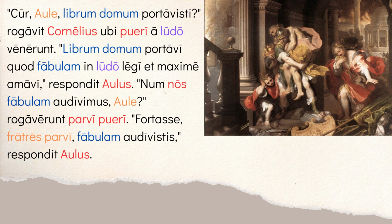Then you have rogavit. Again, this is perfect tense. You can tell because there's a V in the middle of it and it has that it ending. So it's not ask, but asked, with the ed. So why did you carry a book home, asked Cornelius, when the boys, the pueri, venerunt. Erunt is perfect tense. It comes from the third principal part of venire. You have the erunt ending. So it's when the boys came from school, a ludo, from school, meaning they came home from school. So portavisti, rogavit, and venerunt are all perfect tense, so there's a good chance to get used to seeing it in action.